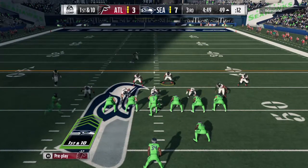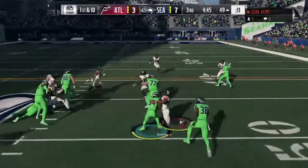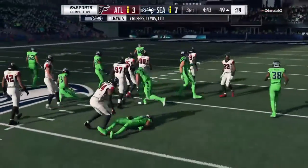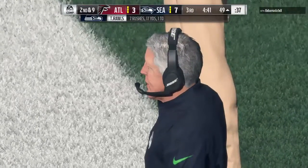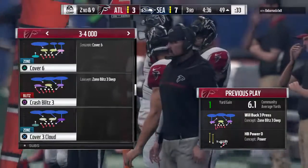The slot man in motion right. Wilson again to Rawls. And good penetration here. He'll get this down only to about the 49-yard line. Credit him with a 1-yard gain there to make it 2nd and 9.